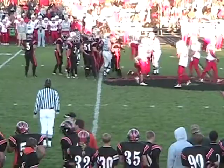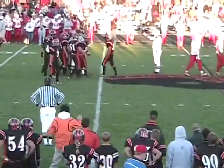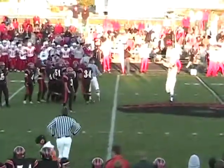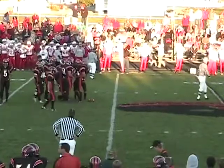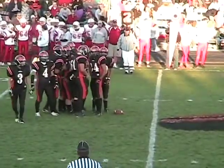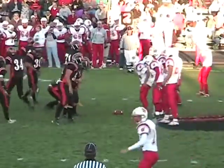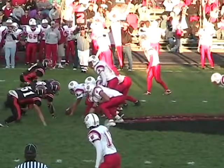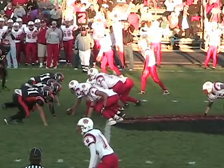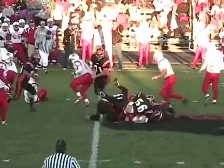Jake Sabricius making the tackle on Jake Scarborough. One yard gain on the play, second down and 9. Oh, nice tackle!